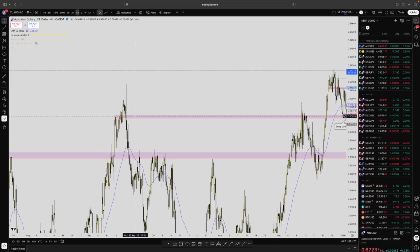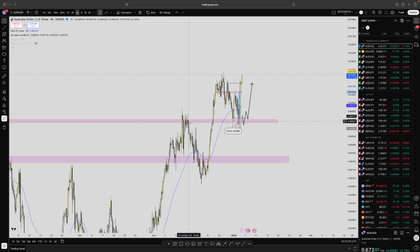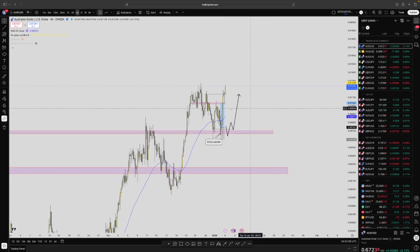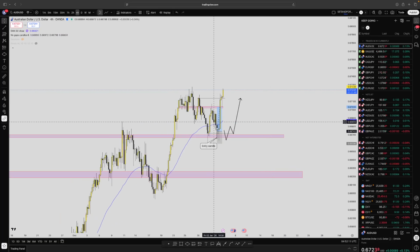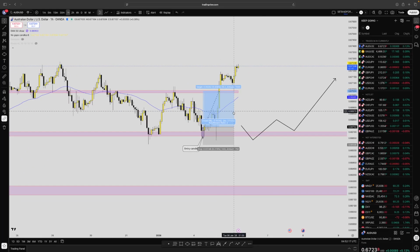We marked up. We had resistance, resistance, resistance, resistance, and then we started showing signs of support. So we also had a double bottom. If we go to the 1 hour, on the 1 hour, this was my entry signal. So we had the doji and then we had our bullish engulfing.